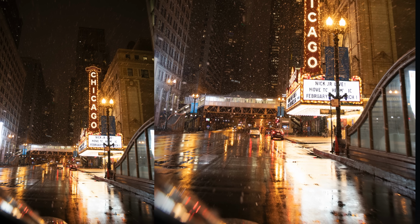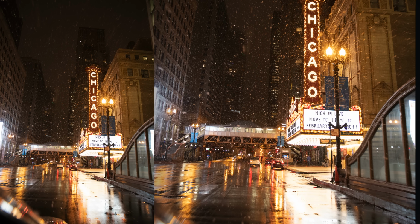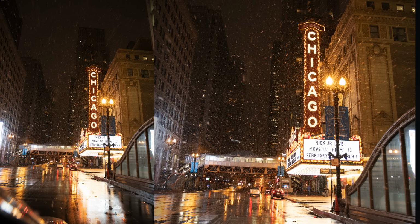That's awesome that you snapped this out of your car window. That's dope. This looks great. Snow's flying, obviously, coming right at you. Got that Chicago sign, staple.